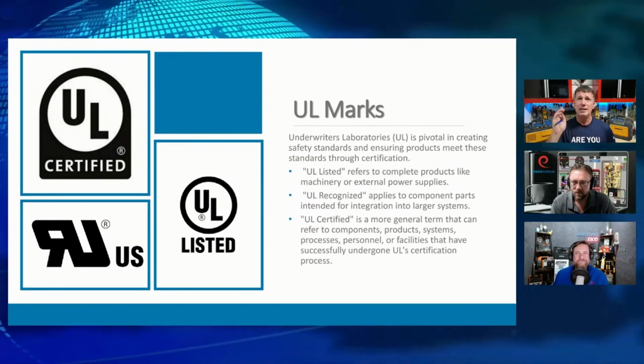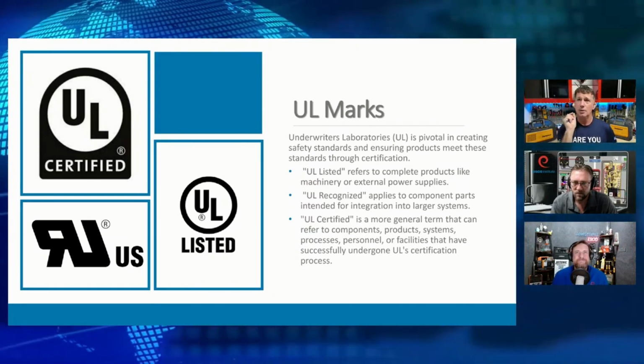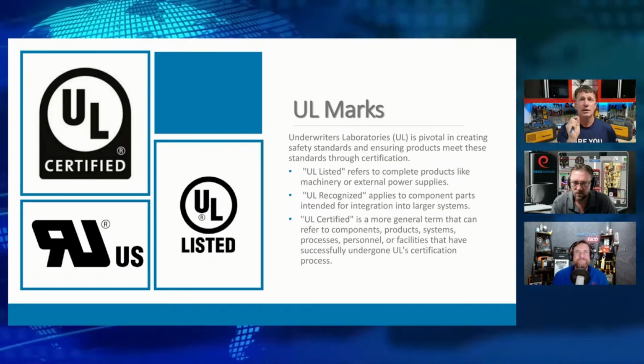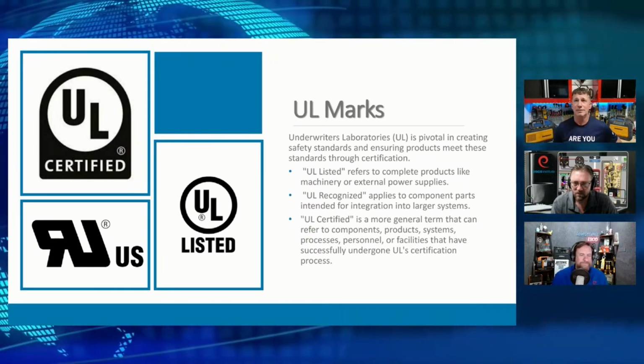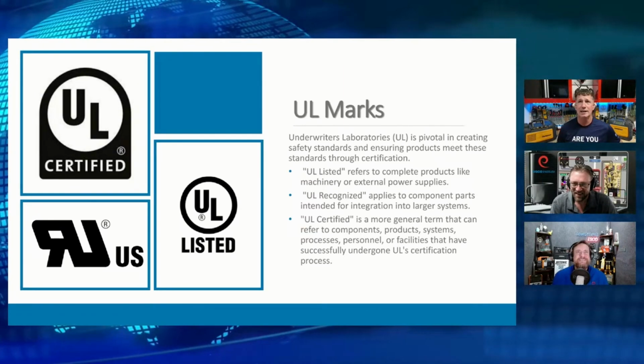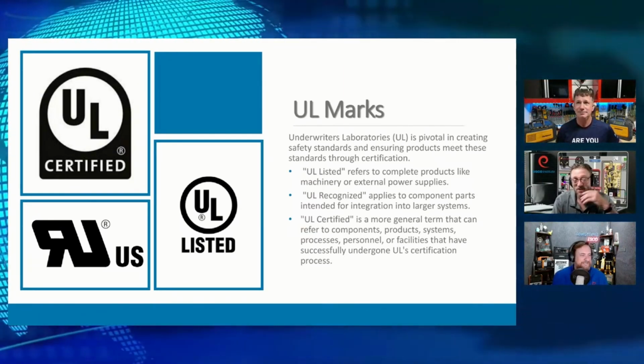Then we'll also see things like UL recognized, and that really applies to component parts that are intended for integration into larger systems. All right, who wants to dive in with that? Let's think about some examples of UL recognized.